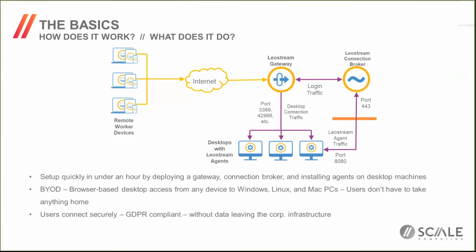Okay? So the way this solution works couldn't be simpler if it tried. It's 2 virtual machines and a port forward. Long story made short. We'll start in the upper right-hand corner, the LeoStream Connection Broker. It's a simple virtual machine. It can run on your HC3 cluster. Simple, fast, easy to stand up. Essentially, it's just a CentOS 7 image that you install and then run a single command on to reach out, grab the broker, and install it.